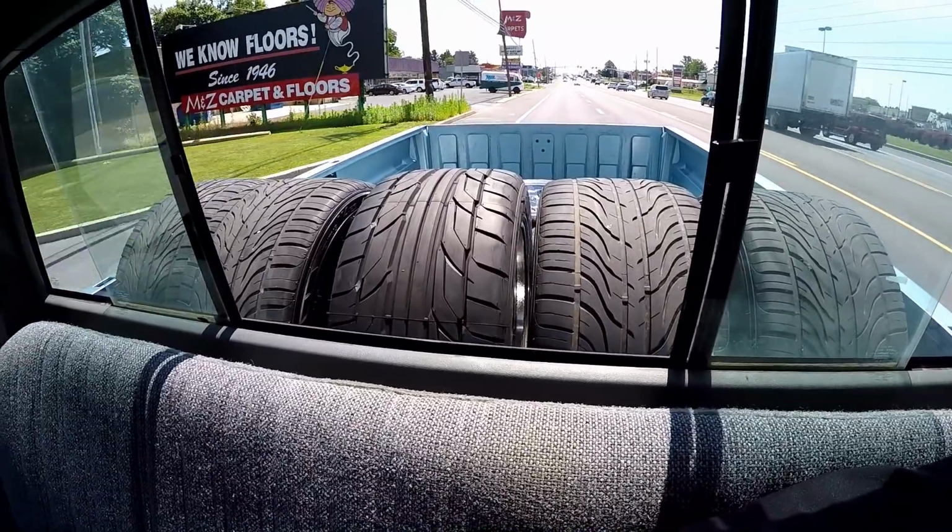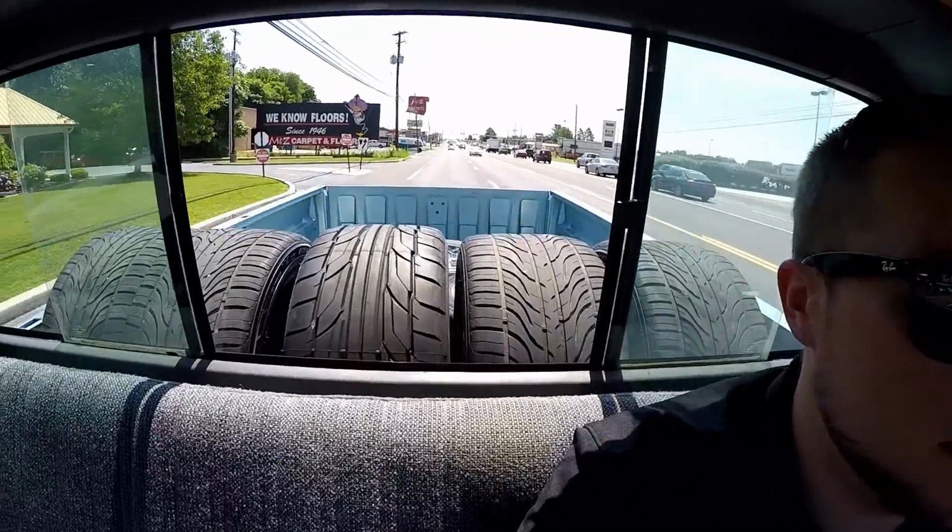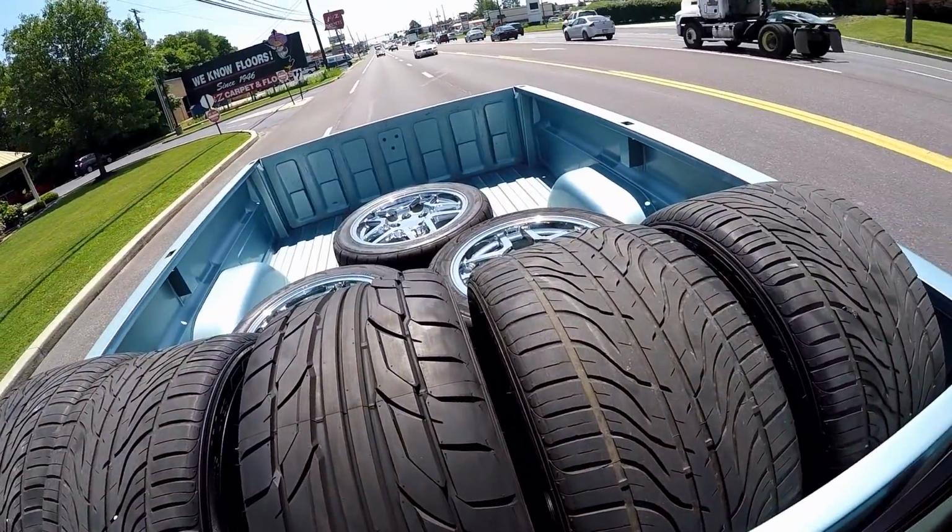They put the old tires in how I had the last old tires, and they put the new ones in exactly how I had them before, as you guys can see back here. And so that was nice. They did that for me. They also helped me unload it when I got there. So yeah, I got that all done. The tires definitely look really cool in those wheels.